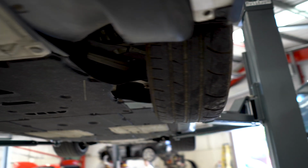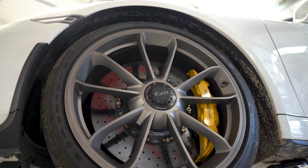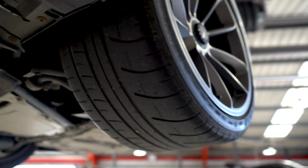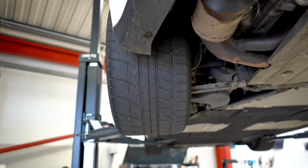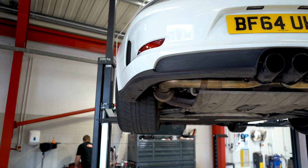I might put some new tyres on this at one point actually. They're not too bad at the moment. These are obviously pretty fat tyres, but these are running Dunlops and I'd quite like to run Michelins. So this is a rather wide rear tyre, as you can tell. It's a 305 section rear, so it is fat, and actually when you look at it compared to the car, look how fat that looks.